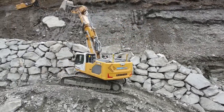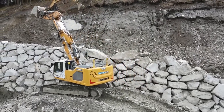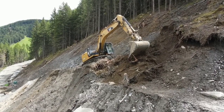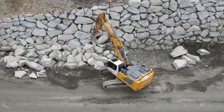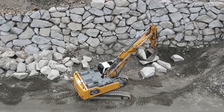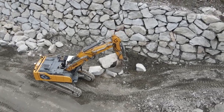Under the hood, you've got a reliable Cat C9 engine that delivers plenty of power without sacrificing fuel efficiency. You'll notice the hydraulic system is super smooth, thanks to those energy-saving valves that make sure you're not wasting a drop of power. That translates into fast cycle times and precise control, exactly what you need.